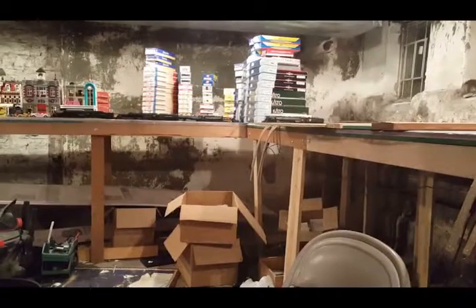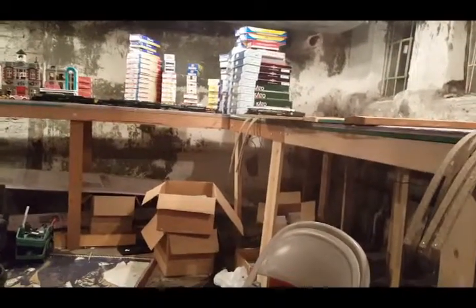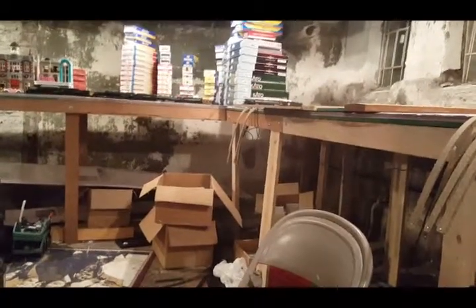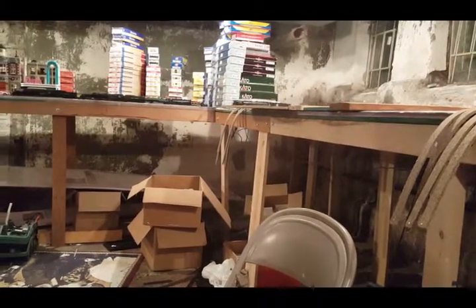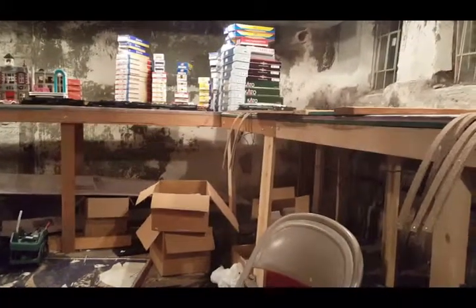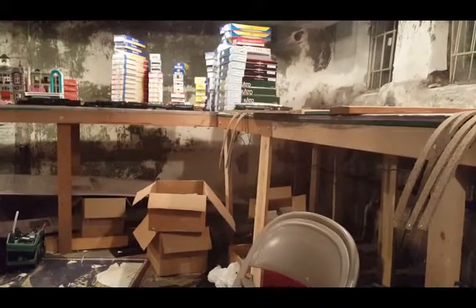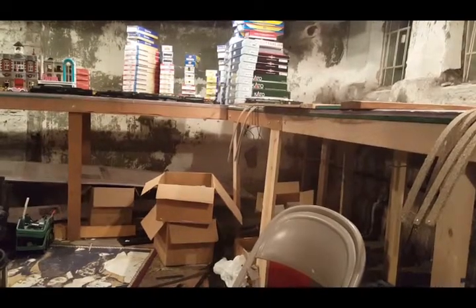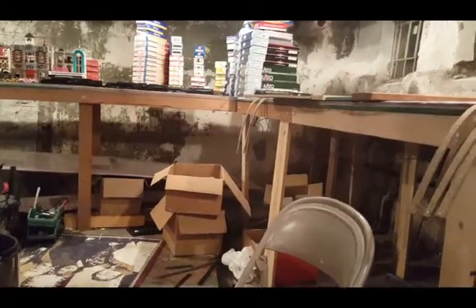These are plastic models of the Heljan roundhouse kit. I don't know what the model is. I think it's 802 and 803. Anyway, I just need some help with it. I've also got a Walthers Cornerstone roundhouse kit. It's a 3-stall one, so I'm essentially going to have a 12-stall roundhouse, but it's not attached, so it's going to be interesting.